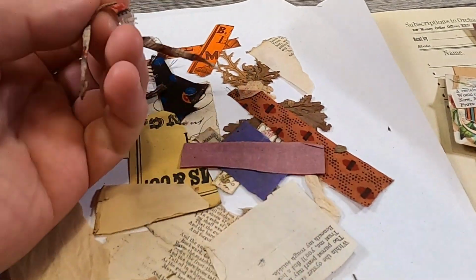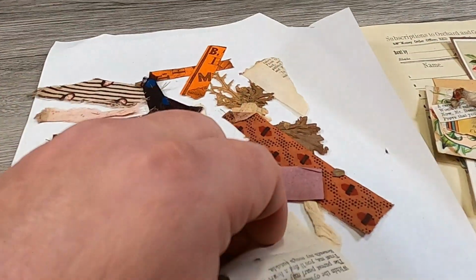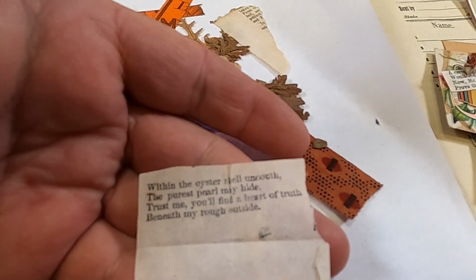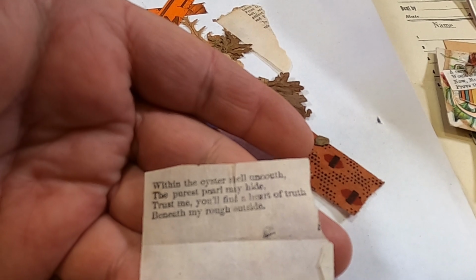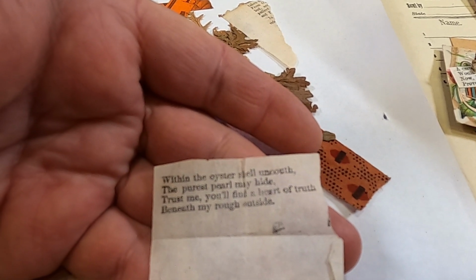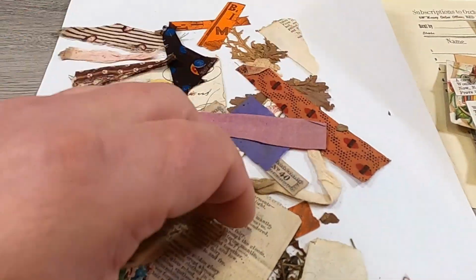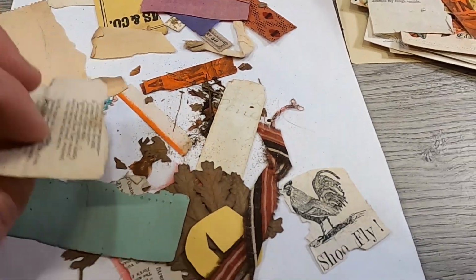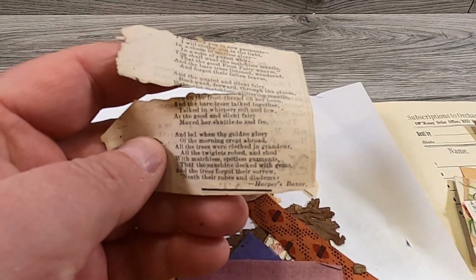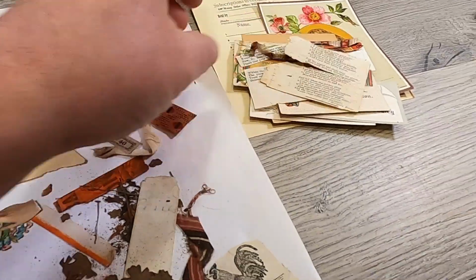There were all these pieces of fabric that were in there. There's another saying here that was put in there. Within the oyster shell, uncouth, the purest pearl may hide. Trust me, you'll find a heart of truth beneath my rough outside. Very interesting stuff. Some just leaves. I'm not sure why the leaves were in there. That doesn't make sense. Here's like a poem that was in there from Harper Brazier.